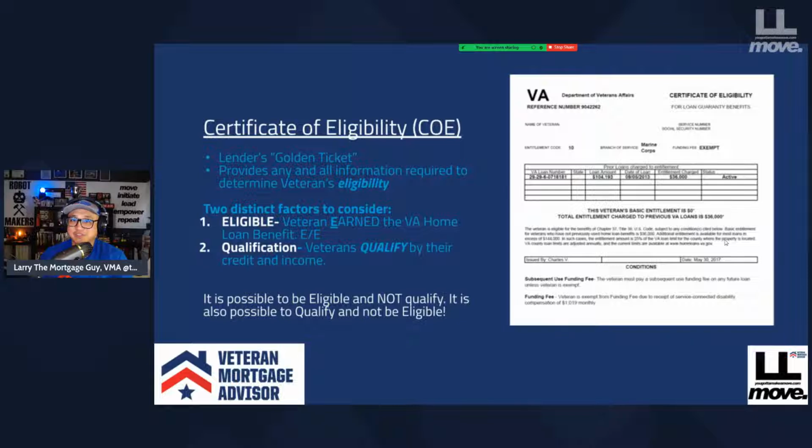There are two distinct factors to consider. Eligibility is what you earned on the VA loan benefit. Qualification is what you qualify for credit-wise and income-wise. Those are two different things. What you're eligible for is what the VA says you're eligible to borrow up to at 0% down, financed by the VA. What you're qualified for is what we, the lenders, help you decide. We take your credit information, look at your income and your liabilities, and decide what you're qualified for.